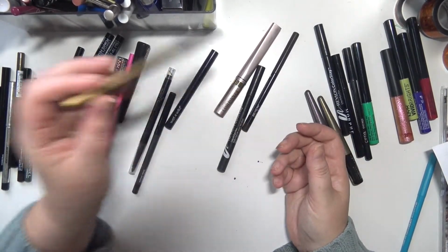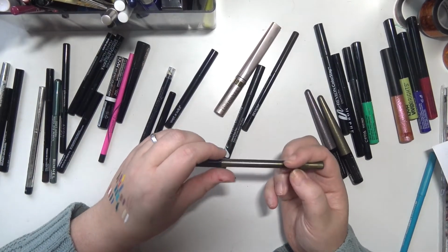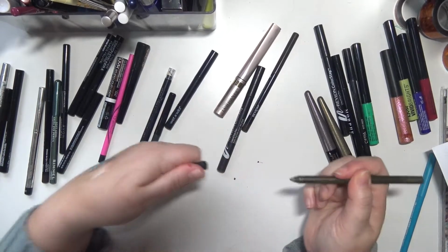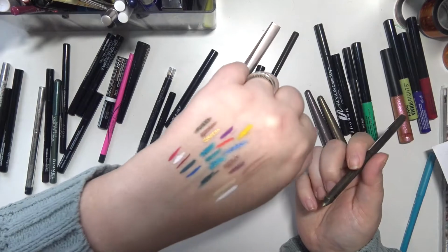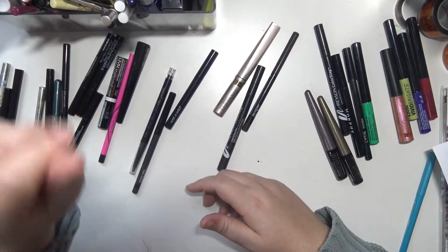I'm going to keep my gold liner from NYX. And then I also have this NYX liner in Golden Olive, which is beautiful. It's just like a metallic dark olive green. Love it.